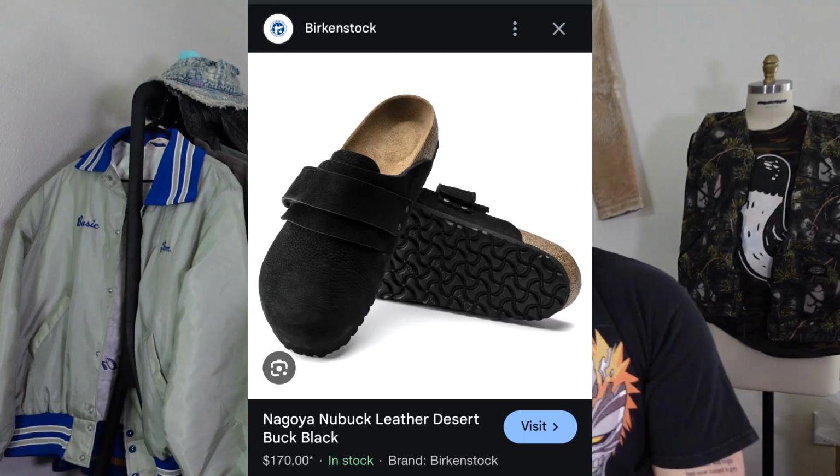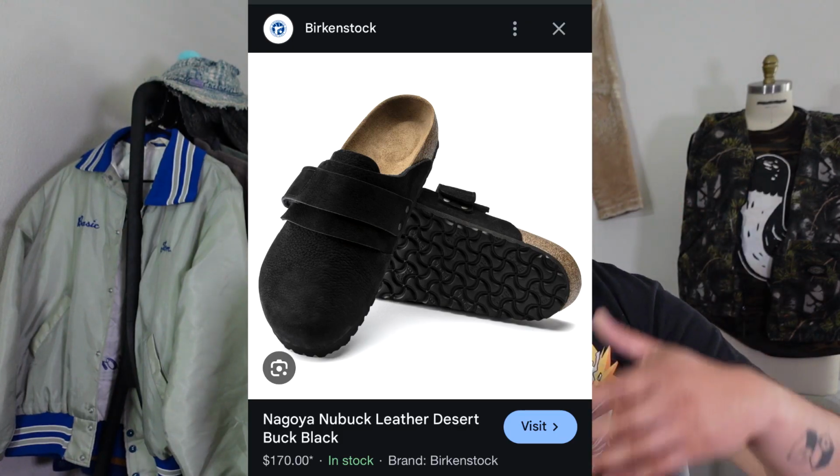Really cool. And what I like about them is that they are the same technology and usefulness as a regular Birkenstock Arizona or Boston, but these do look slightly different. They do have a closed toe version of it, like a Boston version of this shoe. It's called the Birkenstock Nagoya. It's also really cool, but I like this open-toed version a little bit more.